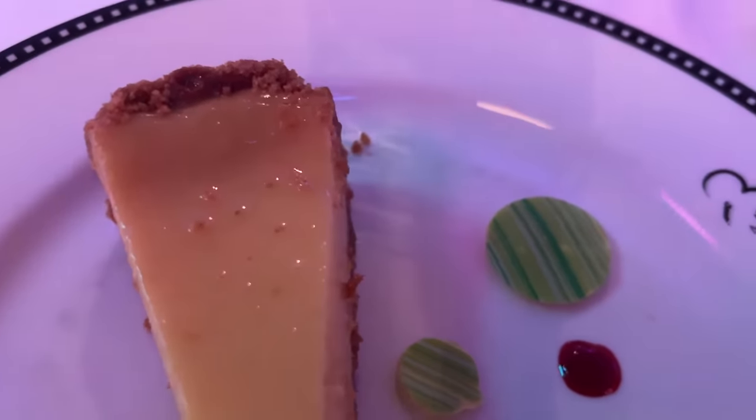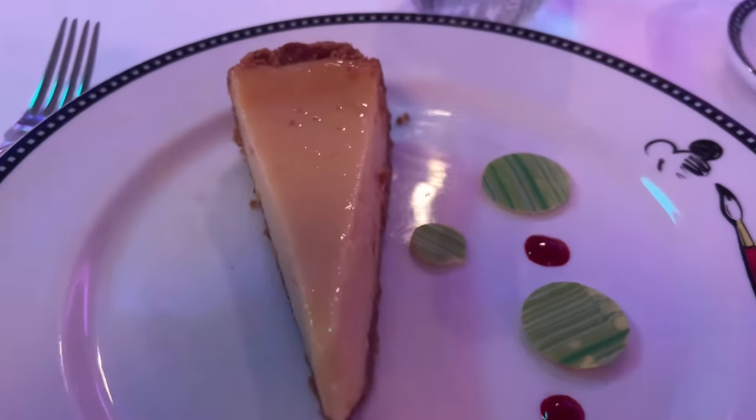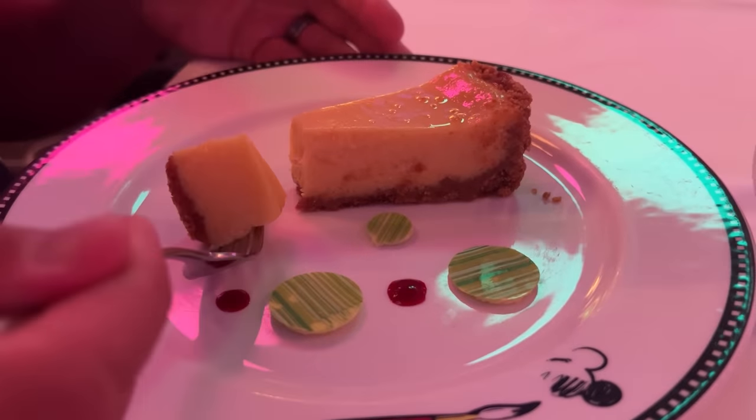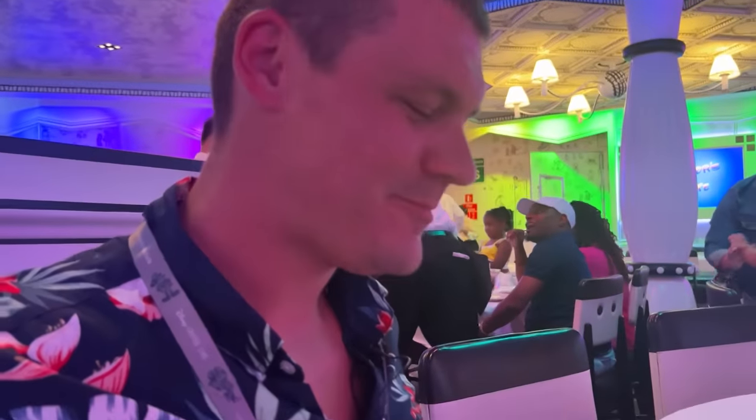The lemon icebox pie comes with a lemon curd and a berry cream. And to be honest, I got this because it reminds me of my grandmother. And was this my grandmother's lemon icebox pie? Absolutely not, but it was enough like it to give me a little bit of a memory of her. It had a pretty good lemon flavor, but it was missing the meringue that I really wanted. The berry cream was a nice addition, but overall I'd say this is a pretty mid lemon icebox pie.